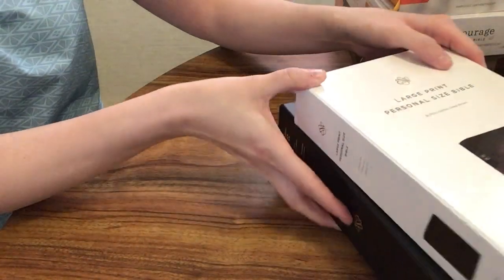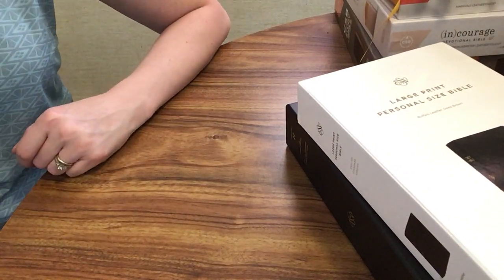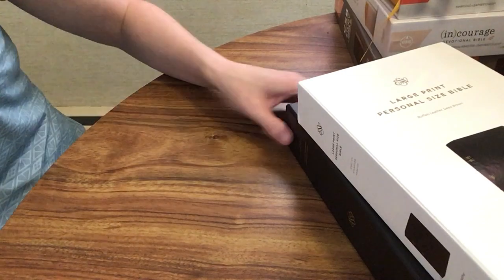All right. Oops, my favorite from NASB. I keep getting ahead of myself here because I'm too excited. Probably go with the large print ultra thin from Lockman. I really like that one.